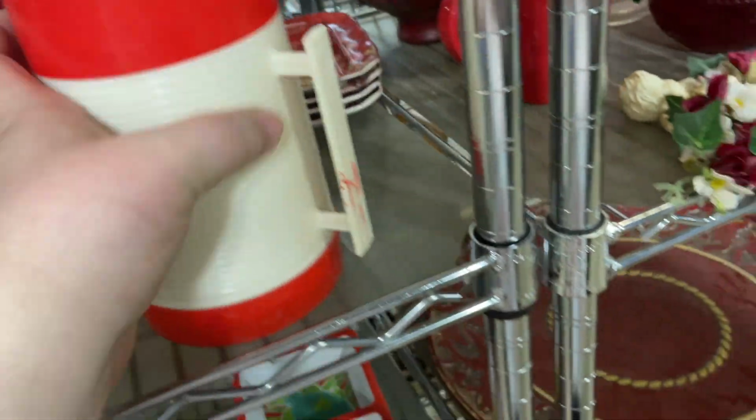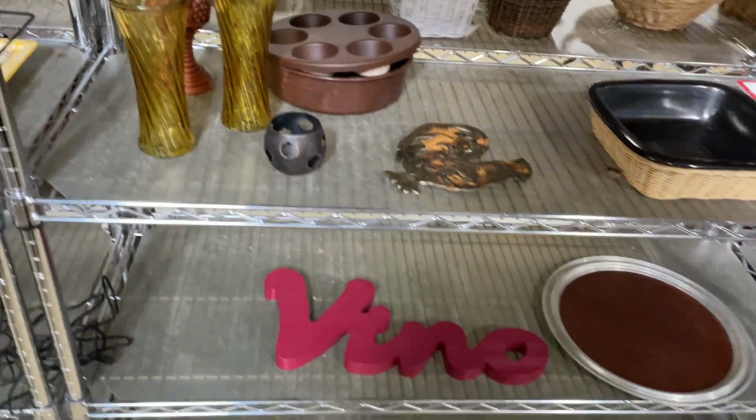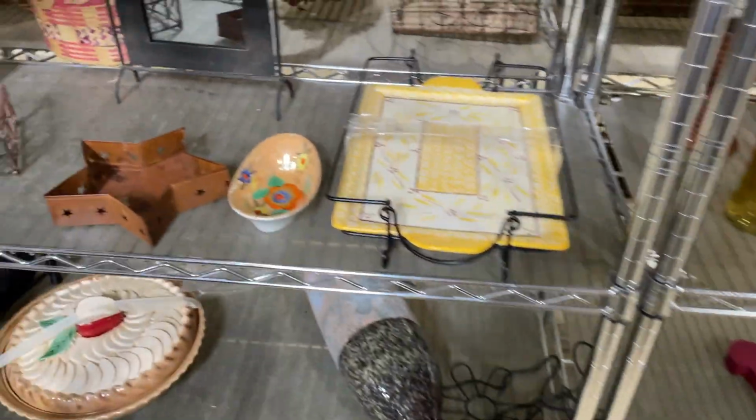Oh, I always check out the thermoses, especially the older ones. Love to find the actual Thermos brand thermoses. They sell great. I've sold a couple.